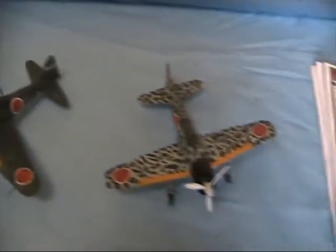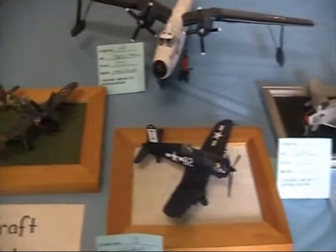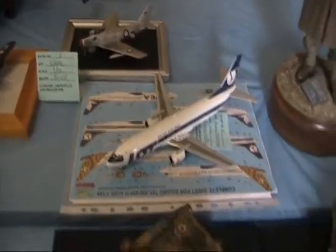You can hunt down the builder of the kit very easily. There's two of my Zeros. You may have not seen them before. Out of the box aircrafts, small scale. Fantastic work indeed.